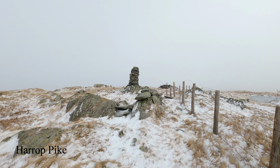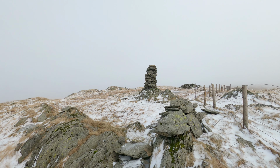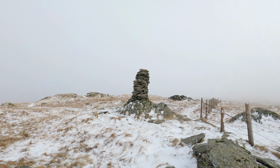So this is Harrop Pike. I think it's only about a metre lower than Grey Crag summit. I think it's about 637 metres. A much better cairn than Grey Crag.